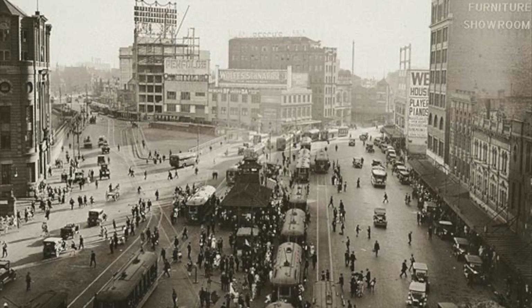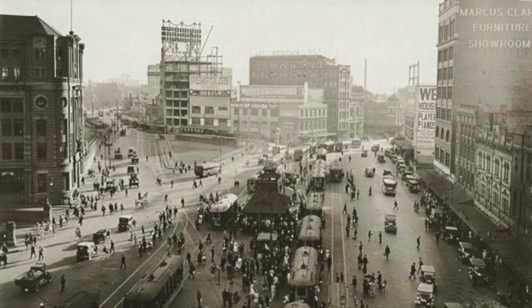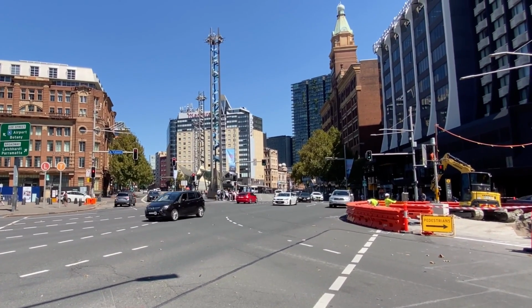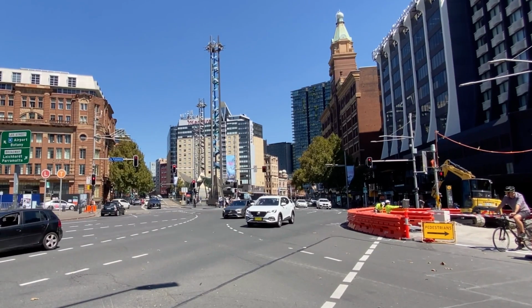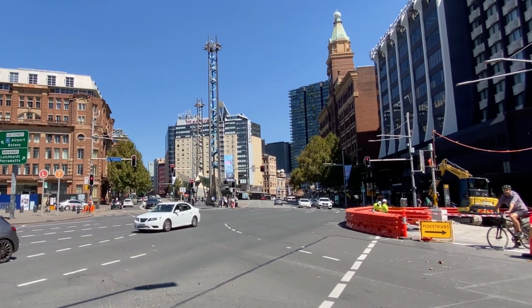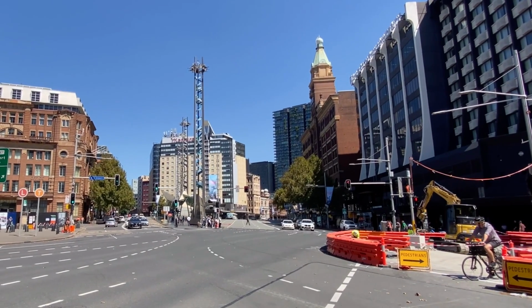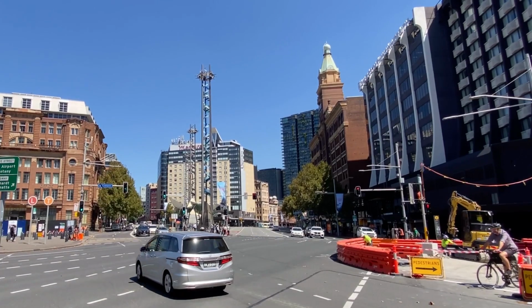Here the western lines are on the right-hand side of the picture as we are looking south. Railway Square has changed significantly in the last 50 years, although the former post office building on the left-hand side of screen is still there. George Street here is on my right, and the tram passed on my right where the bike rider is now, and then travelled into the distance on the right and down Broadway.